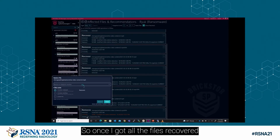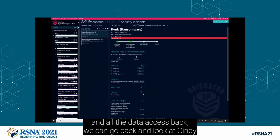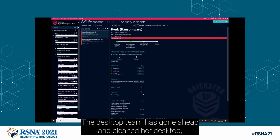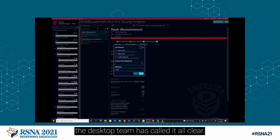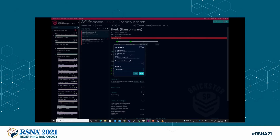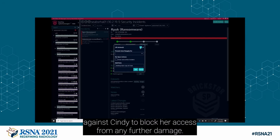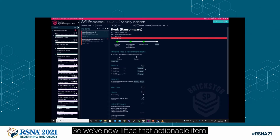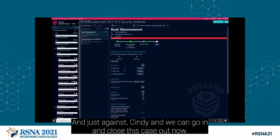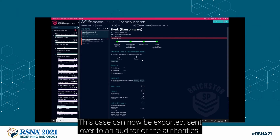Last one here. So once I got all the files recovered and all the data accessed back, we can go back and look at Cindy and we'll say, hey, well, Cindy's now been cleaned up. The desktop team has gone ahead and cleaned her desktop. So desktop team is called all clear. All right. Well, now lift the actions that the BrickStor has taken against Cindy to block her access from any further damage, and we need to give her access back. So we've now lifted that actionable item just against Cindy, and we can go ahead and close this case out. Now, this case can now be exported and sent over to an auditor or the authorities.